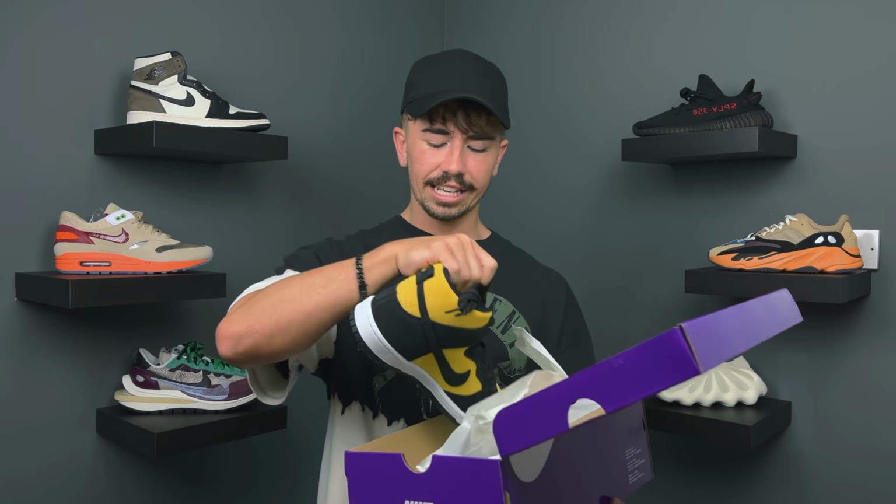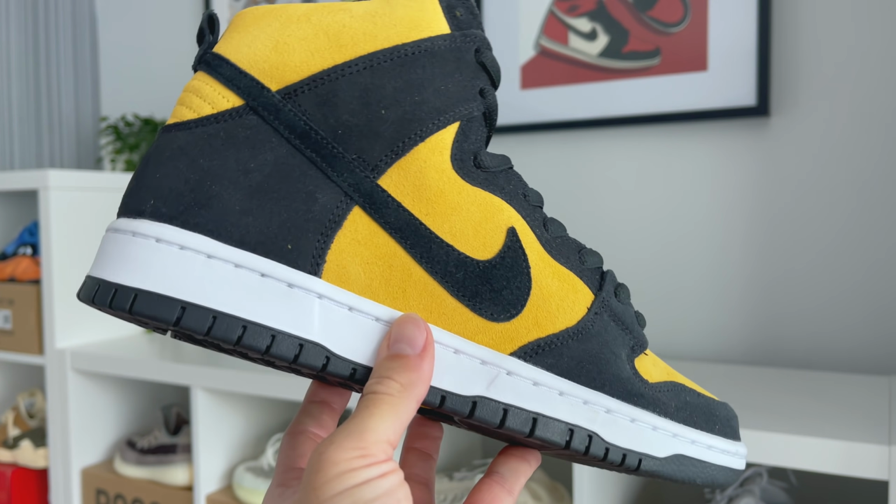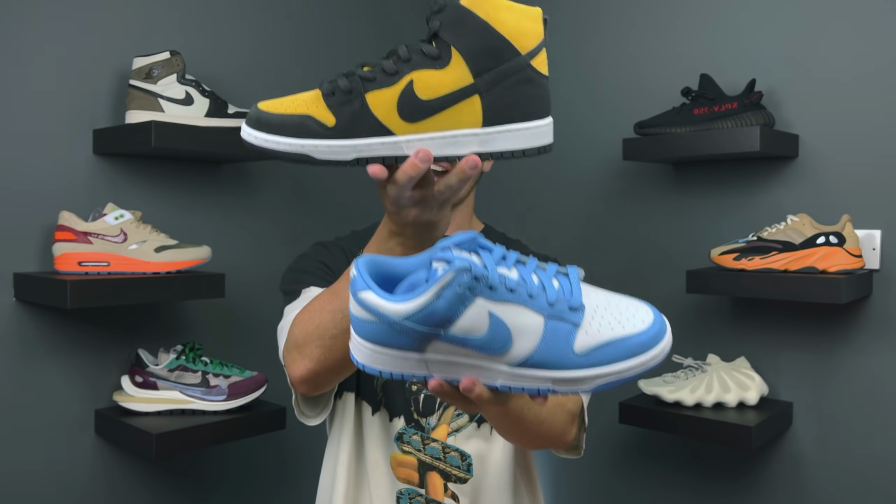And you know what my Nike Dunk High pick is? It's this pair of SBs that just recently released. It is the Reverse Varsity Maze, and this one is clean as hell. These ones are not going for much at all. You can pretty much find these for about retail, but again, number 7 on the list has to be a Nike Dunk Low or a high, whichever way you choose. They're both very clean silhouettes.